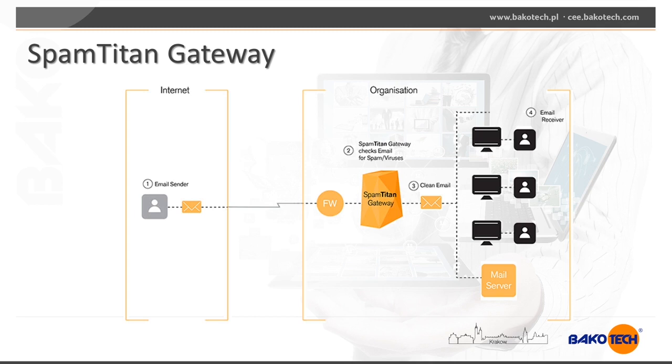There is also the option of a cluster, so you can deploy SpamTitan as a single gateway appliance or as a multi-node cluster. The second variant provides scalability, redundancy and load sharing, and of course it comes with centralized management, centralized reporting, and can be deployed across multiple locations.